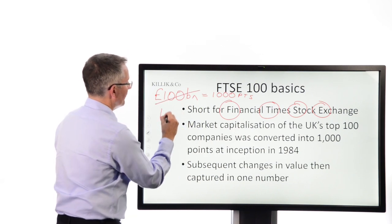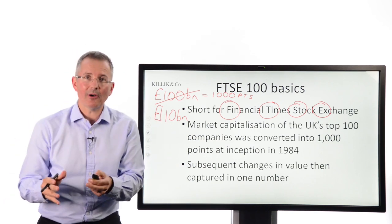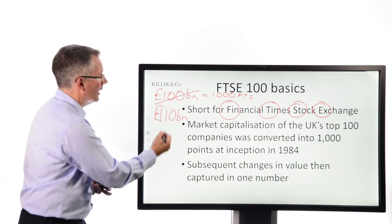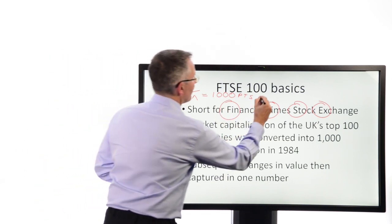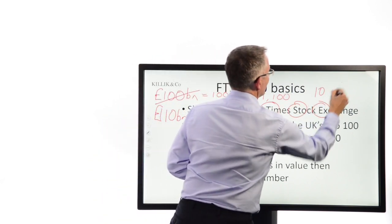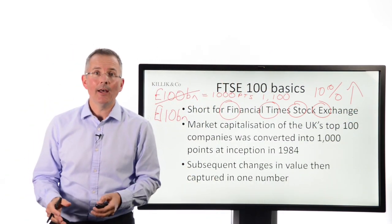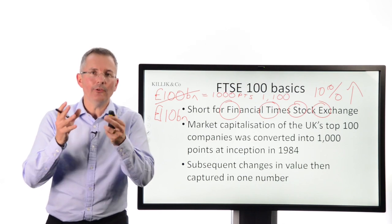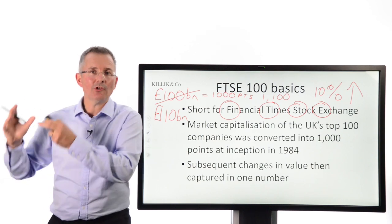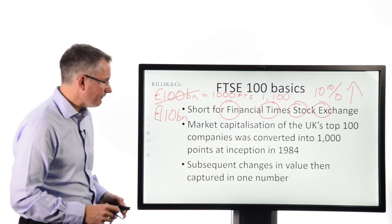Then, if 100 billion a day later is 110 billion, someone's got to do the laborious exercise of recalculating all those market capitalizations, finding the top 100, but that's all done for you. You would just say, well, 110 billion, converted into points is 1,100 points, or a 10% increase in the index. Numbers are pretty simple, so I'm just sketching the key facts there. So that's how the index was designed to be used, to give you a very quick way of getting market changes in share prices, sizes of top companies into one easy to use number.